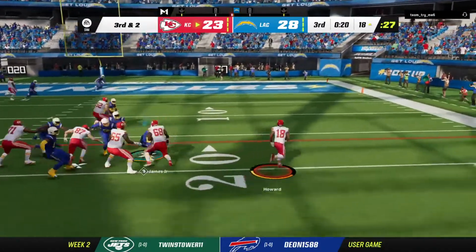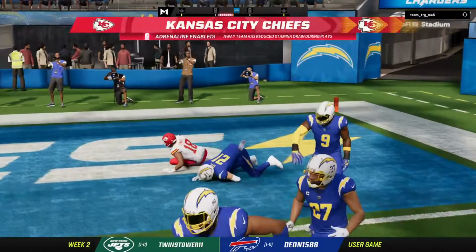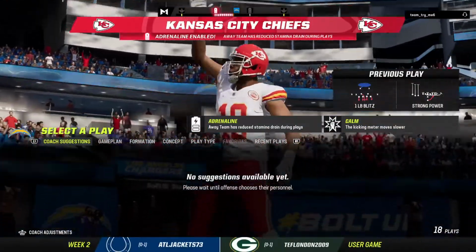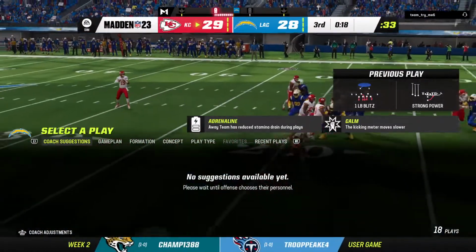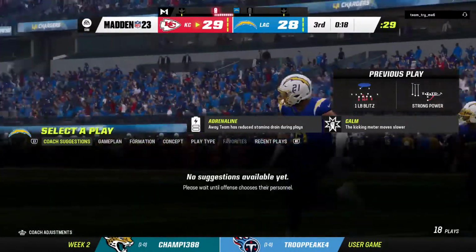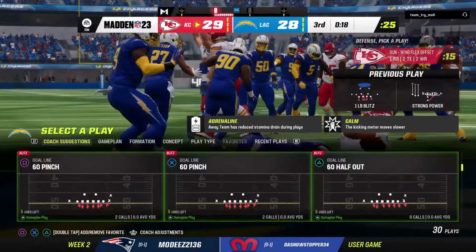They'll run from the pistol with Howard. And he will take it on in for a Chiefs touchdown. An 18-yard touchdown run. And the Chiefs have scored again in this third quarter, this time to move out in front. Well, they were looking to pick up the first down on 3rd and short. They got a little more than they bargained for, finding the end zone as well.